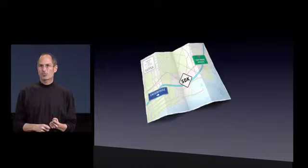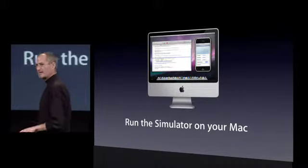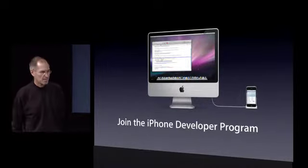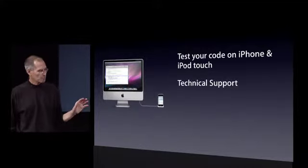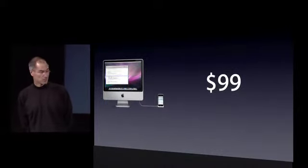So this is our roadmap for the iPhone software. And we think a lot of people, after understanding where we're going, are going to want to become an iPhone developer. So how do you become an iPhone developer? It's really easy. You can go to our website, probably starting in about an hour, and download the SDK for free. You can run the simulator on your Mac and develop your app right on a Mac. In addition to that, you can join our iPhone developer program if you want to run the app on an iPhone or an iPod Touch. And if you join the developer program, again, you can test your code on an iPhone or an iPod Touch. We've got great technical support, and you can distribute your app to every iPhone and iPod Touch user, right? And to join the developer program costs just $99. So this is really aggressive.